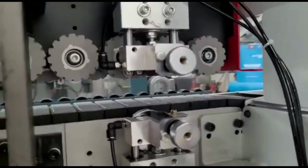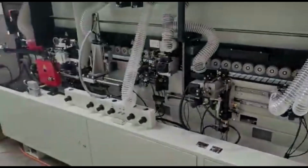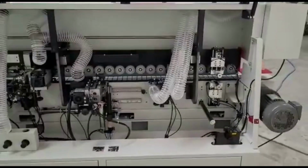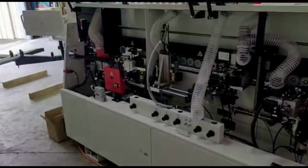So look, this machine measures in at about 3.7 meters, including the tape tray. So it's very compact and offers a lot of value for the money. It's made in Taiwan, the quality is excellent, and of course they're backed up by Tuckwell machinery.